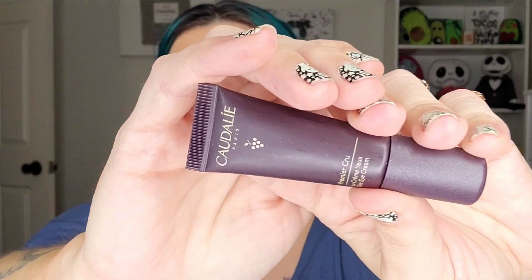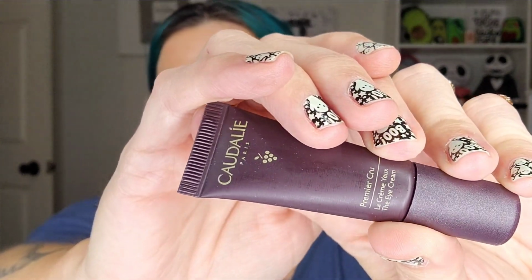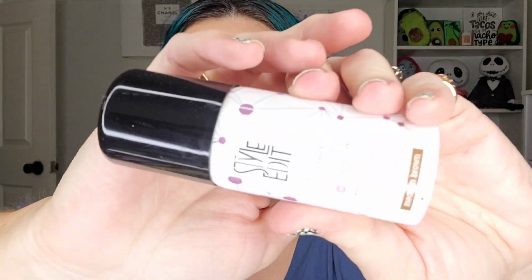So good. We just have 2 more products in here, y'all. Next up is the Caudalie Premier Cru Eye Cream. And then last, but certainly not least, in this banger of a box is the Style Edit Root Concealer. Oh, instantly covers grays for extended color life. And it's in medium brown. Okay, I mean, I didn't know I needed it, but now I feel like I need it.